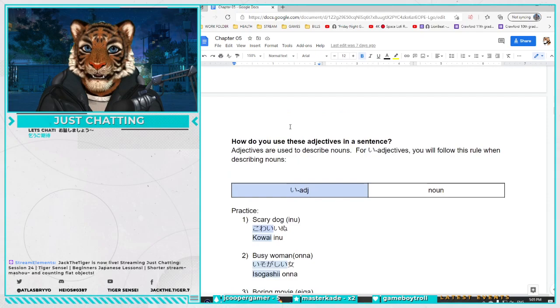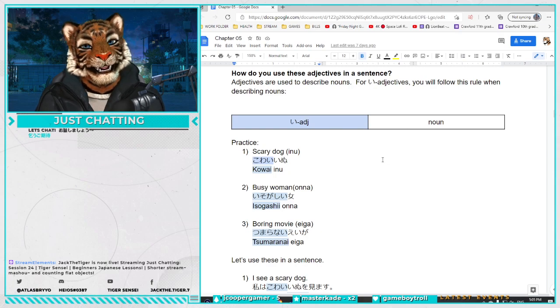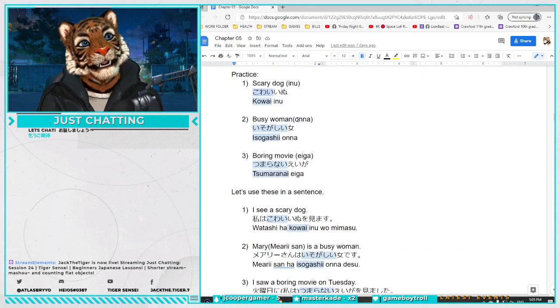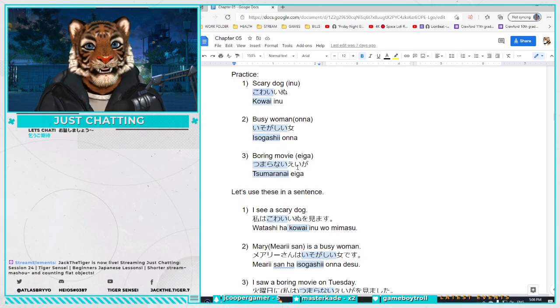We also talked about how to use i adjectives. We basically don't change the word when it is used to describe a noun or a thing or a person. Like scary dog, kowai inu. Busy woman, or for woman it's onna, isogashii onna. Boring movie, being eiga, tsumaranai eiga.